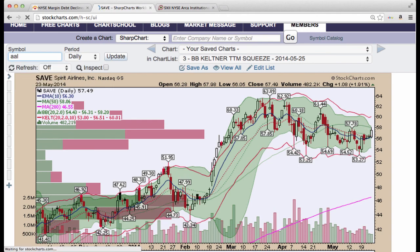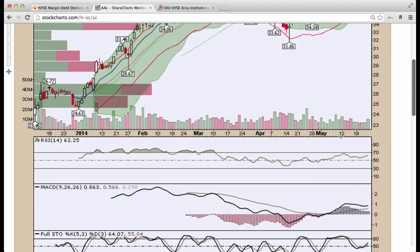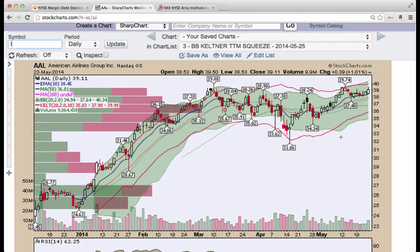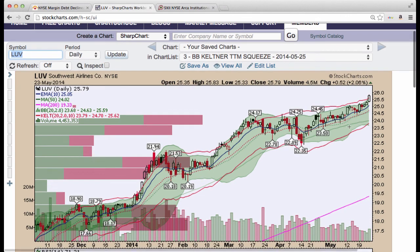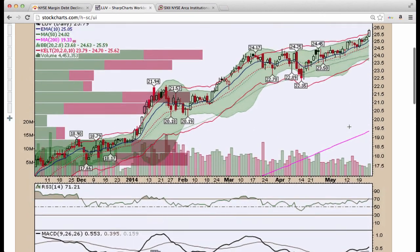American Airlines testing a high. Stochastics turning higher. Southwest at highs. We pointed this out last week and the week before that we bounced off of the shorter term 10 period EMA and continued to move higher. MACD is cruising higher and Stochastics is overbought.